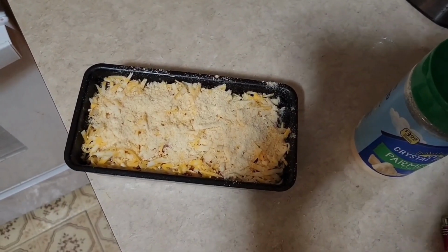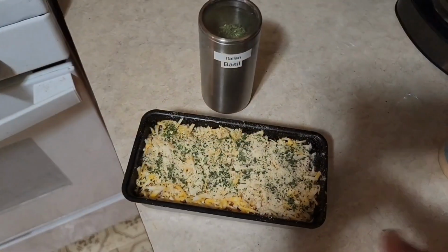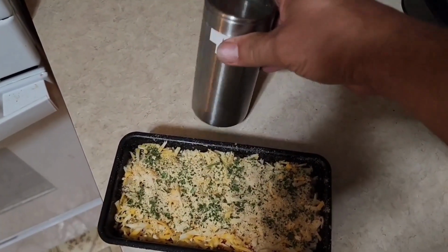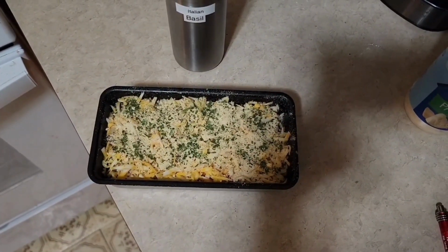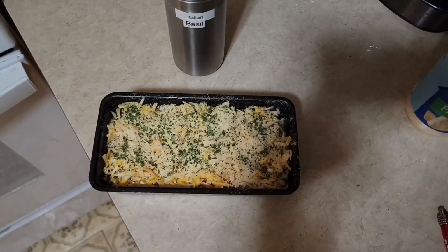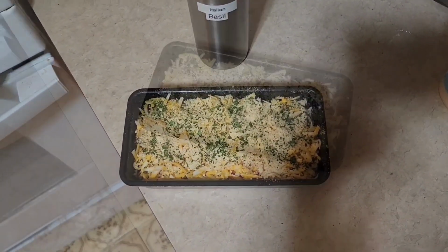Let's get some basil and throw on top of that. Got a little bit of our dried sweet basil from the garden. So we're going to pop this in a 350-degree oven till it looks all bubbly and really good.